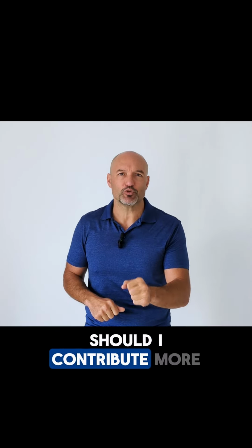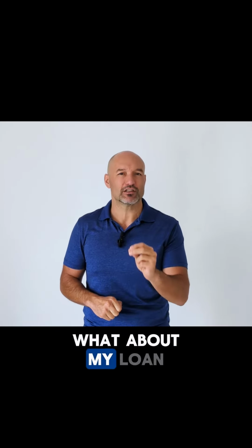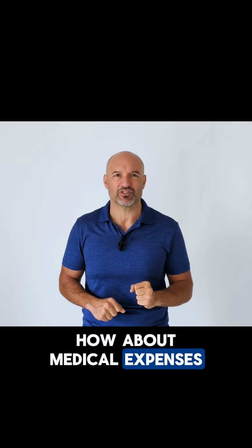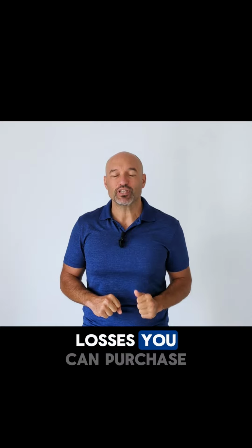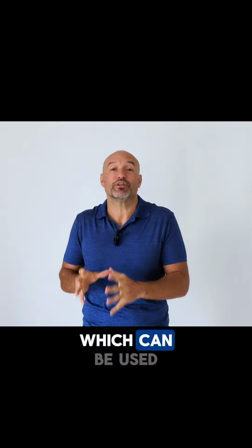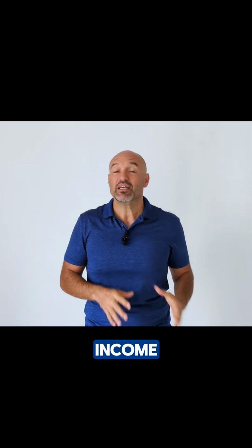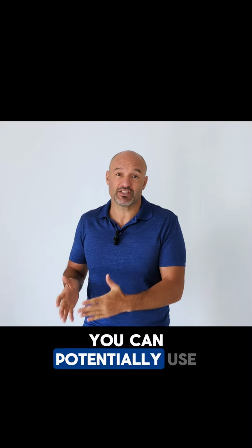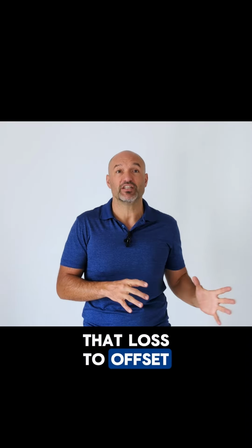Deductions. Should I contribute more to retirement? What about my loan interest? Is there a way I can deduct that? How about medical expenses? Losses. You can purchase real estate and generate a loss, which can be used to offset your other income. If you start a business and the business loses money, you can potentially use that loss to offset your other income.